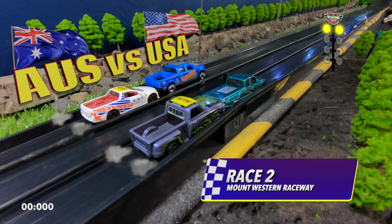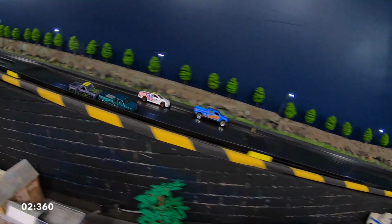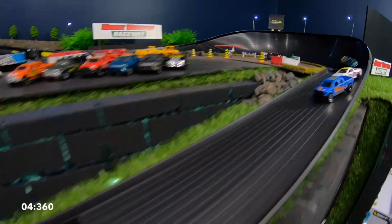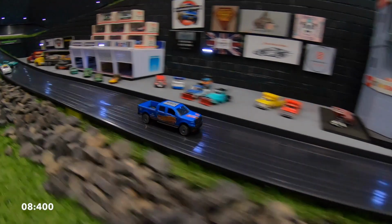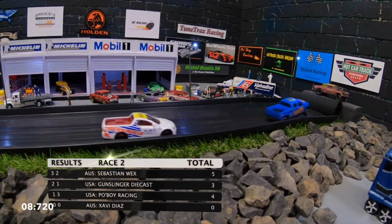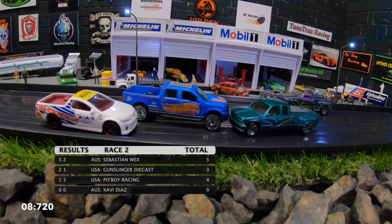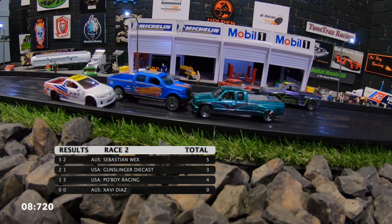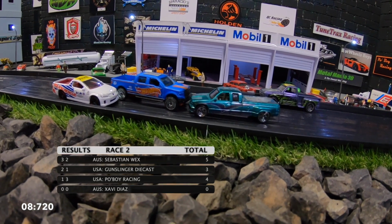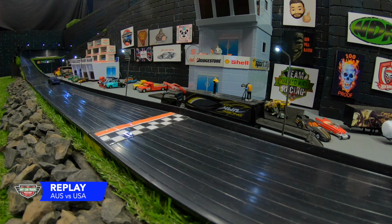Race 2, and it's Team America right up front. Gunslinger Diecast and Po Boy Racing on the outside. And Po Boy Racing jumps out to the lead, and he's looking good. Sebastian for the Aussies in the Holden just can't keep up. And Po Boy Racing grabs the win. With an 8.72 time, Po Boy Racing grabs the first victory for Team USA this heat. Xavier Diaz for Australia needing points desperately. And coming in second was Sebastian Wex for Australia and Gunslinger Diecast third for Team USA.